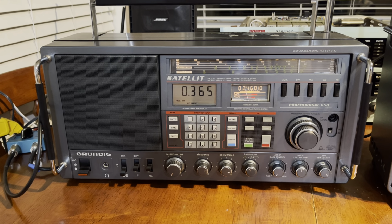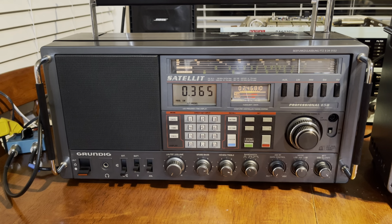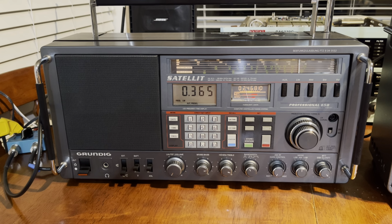So if you were some rich dude back in the 80s or whatever, and you needed to bring a radio out onto your yacht, these would probably be two of the ones that you might be choosing from. There'd be other ones that would work great too. But these are two big boys, and like I said, they're not small. And even though they're called portables, I really don't consider them portables because they're really, really heavy and really big.